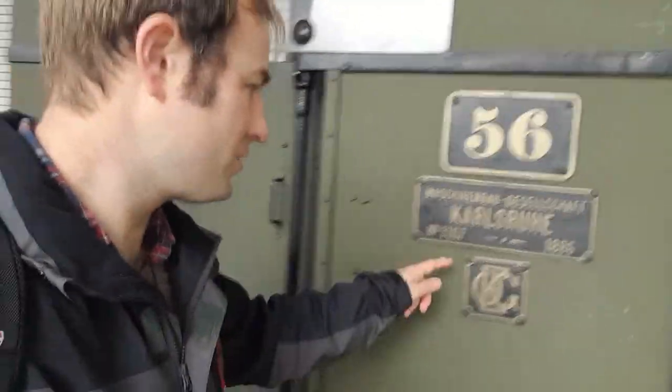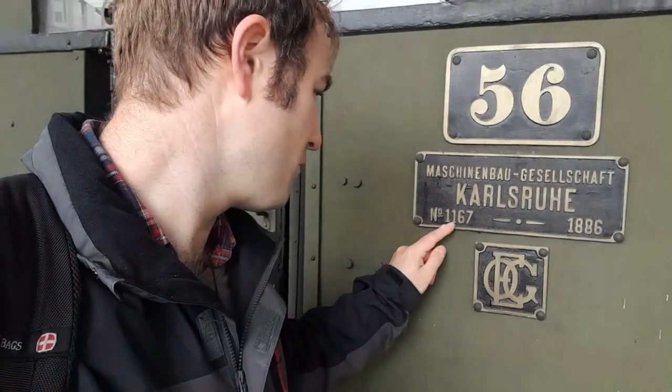There's its works plate. So she was built in 1886 to works number 1167. This is a cute little loco. And then through there, you just see inside. But there's not a lot of point in me showing you through the window, because all you can see is my reflection in the camera. We're going to go in the museum and see all that properly.